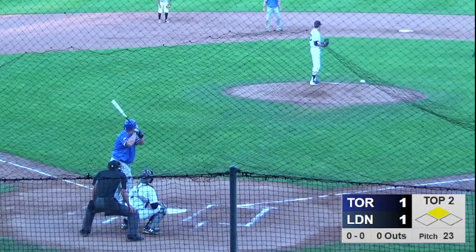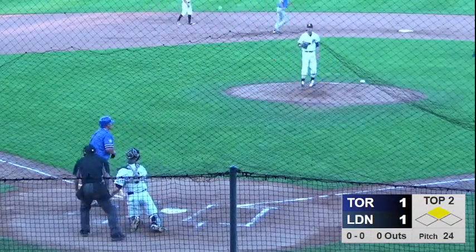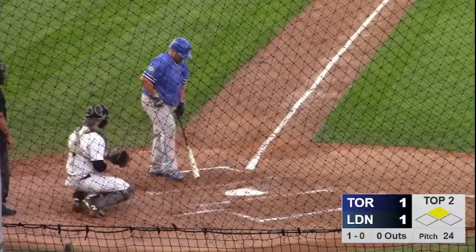Doyle having to face off against Toppoli here with a runner on in the top half of the second. First pitch missing for a ball, 1-0.